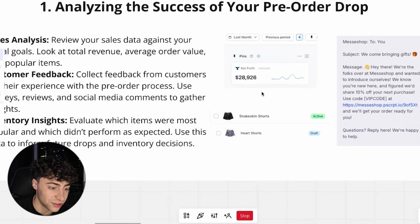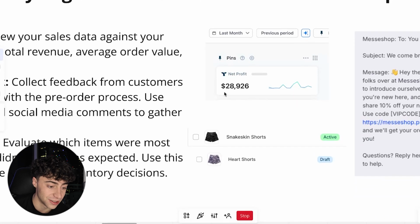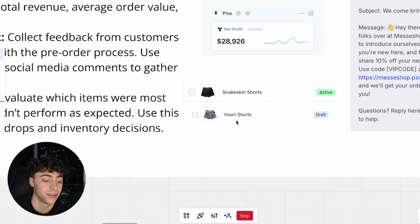So as you can see, this is just a good example. Last month we did almost $30,000 in profit. As you can see on Triple Whale, it says net profit, almost $29,000 right there. And as you can see, I turned off the hard shorts because they didn't do too well. And obviously I kept the snakeskin shorts.